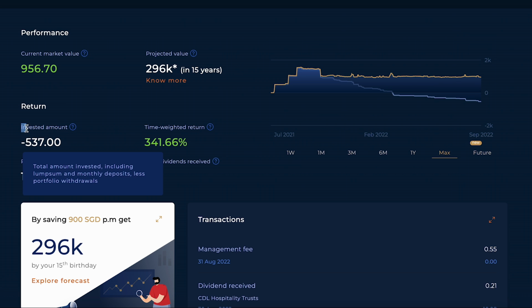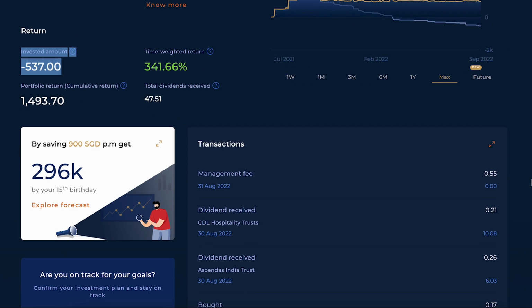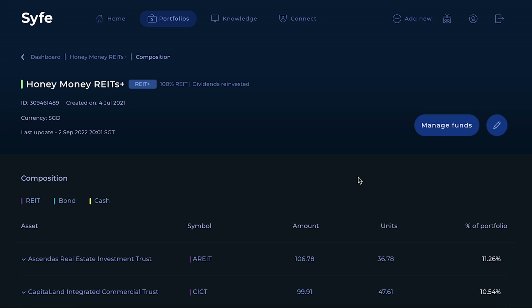And you can ignore this invested amount given by Syfe being negative, because it includes some of the referral bonuses paid by Syfe. So I have to redraw out the referral bonus every time when I receive them to make a fair apple-to-apple comparison. So if we look at Syfe REIT Plus, what is the composition?